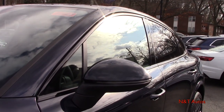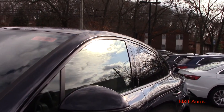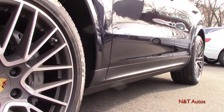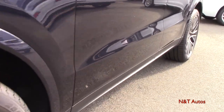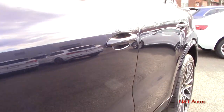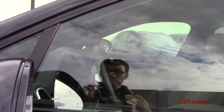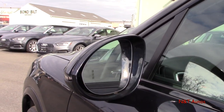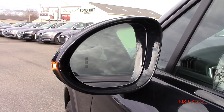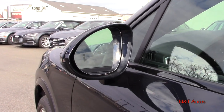Now you can see, looking down the side, we have the gloss black surrounding the windows, even on the pillars. And they do give you some matte black down here to reduce any sort of dirt or anything that might collect on the bottom of the doors. Now taking a look at our side mirrors, of course they are heated. They also have blind spot warning and have the LED turn signal indicators on them.